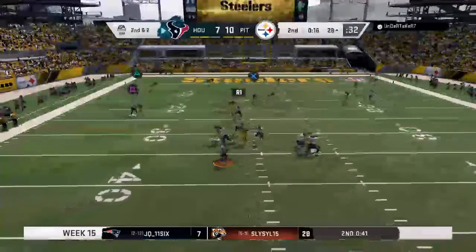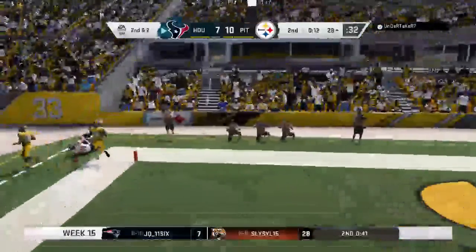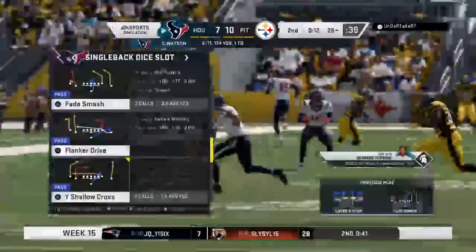From the 29, Watson dancing to his left, going for it all. And that's going to be incomplete. 12 seconds left.